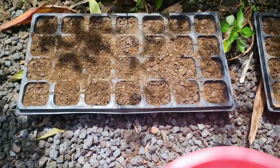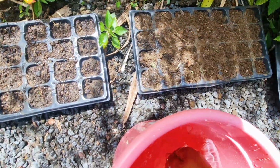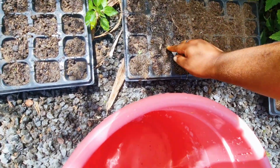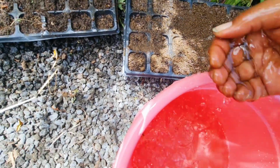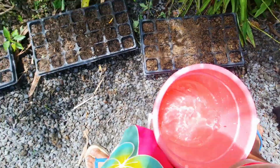So now just gonna add some water to the trays to moisten up the soil, and then I'm gonna take that into the shade for a bit. I'm just gonna set them to the shade, and then we'll get over there to where we're gonna create our pak choi nursery.